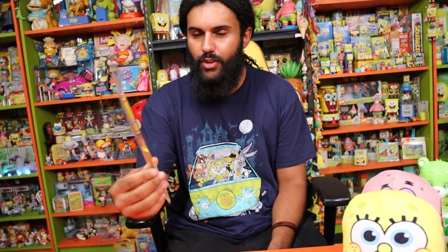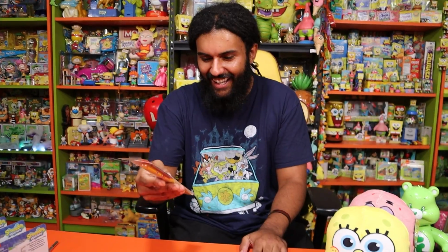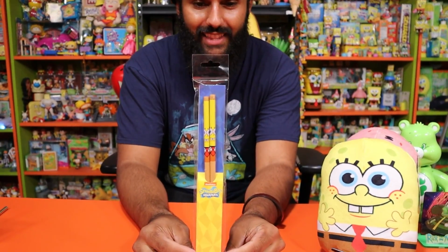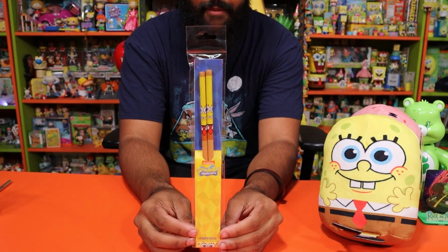Is these SpongeBob chopsticks. I didn't check my receipt on these. Were these 3 or 5? I think those are 5 or 3. Yeah. Well, that answers nothing, Mitchell. I have to check my receipt. Thank you. Dang. If they're 5, I want to give them an 8 because that's a lot for 2 sticks. I think it was 350. If it's 350, that's 10. That's a 10.